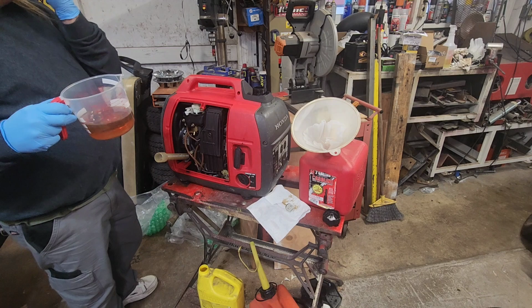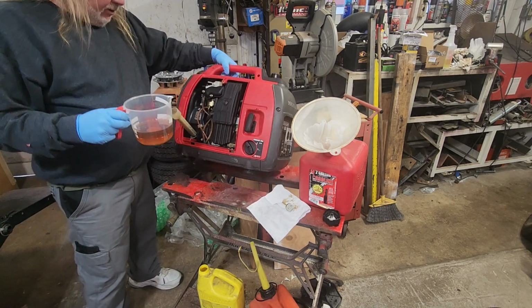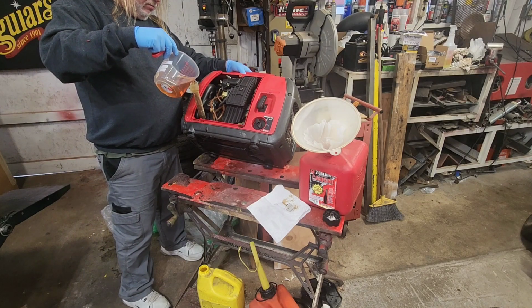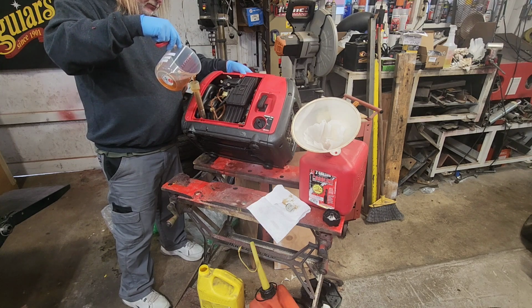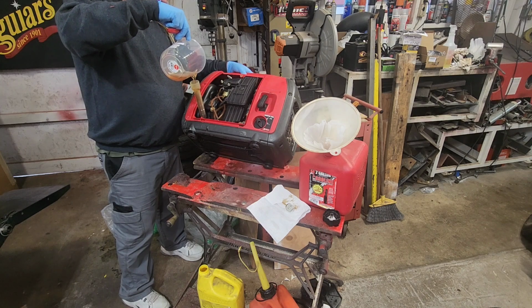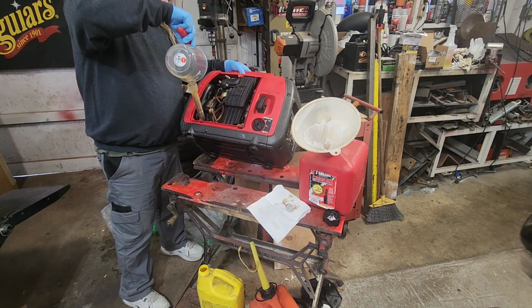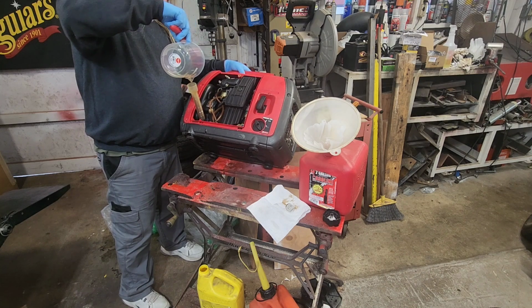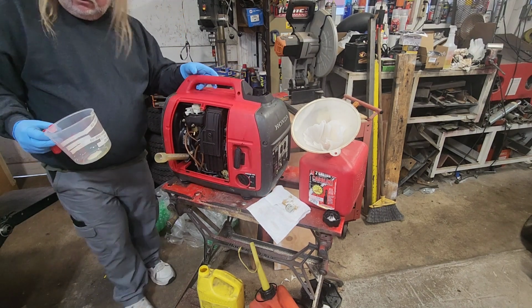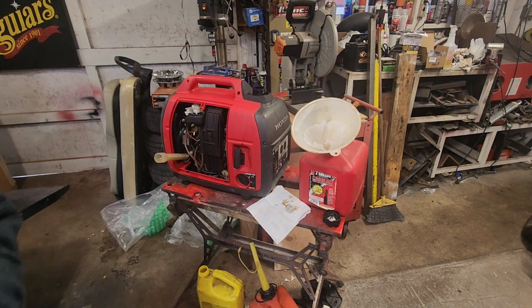pre-measured oil. My hair's unruly today. So just tip it back like taking a pill. No fuss, no mess. A precise amount. Okay. And I keep this in a Ziploc bag so it never gets dirty. You don't have to wipe it out. It's clean, fresh, ready to go every time.